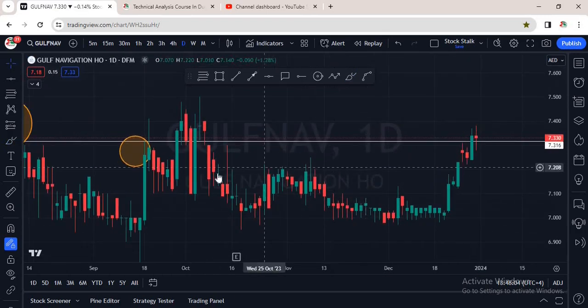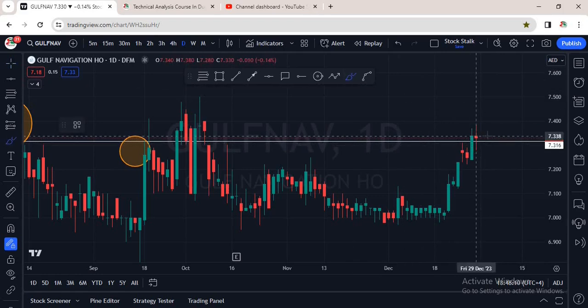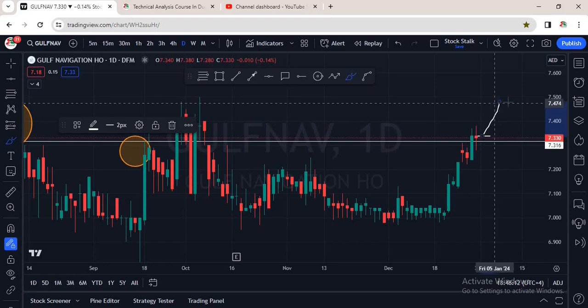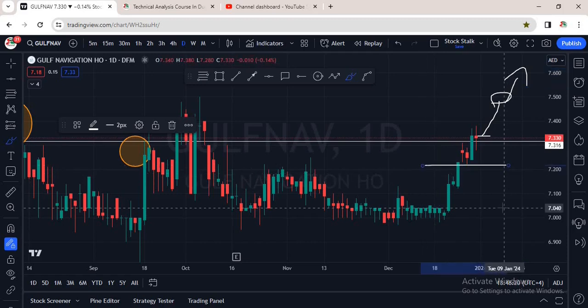Gulf Navigation, after so much struggle, finally we can see a breakout of 7.30. There are good chances if it spends some time here, then it can revisit 7.50 and then it can even go higher from here. Strong support at 7.20.